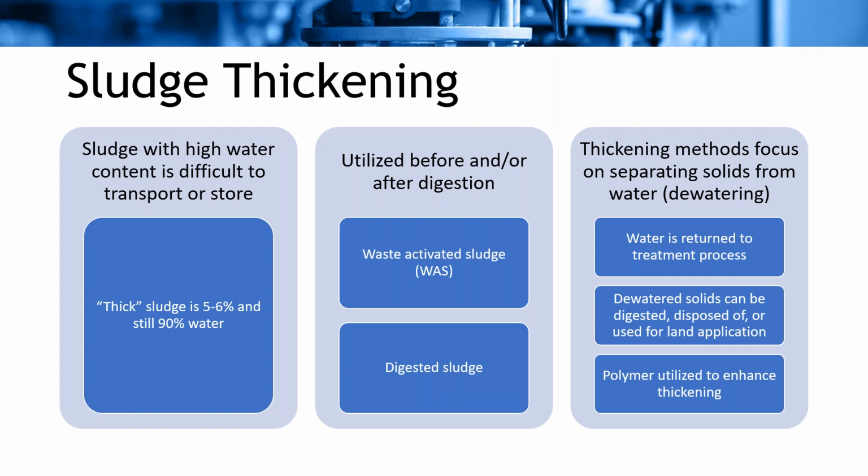A lot of times you have your waste activated sludge and your digested sludge that need to be thickened. And then also thickening methods focus on separating the solids from the water. That's called the dewatering process. And the water is returned to the treatment process. Dewatered solids can be digested, disposed of, or used for land application. And a lot of times we have polymer utilized to enhance the thickening.